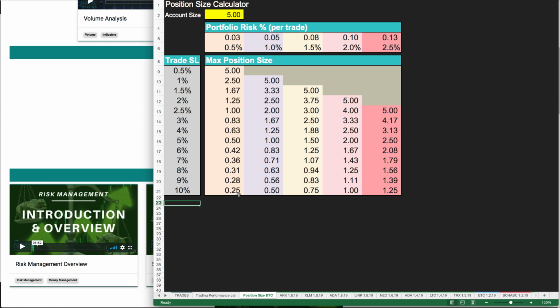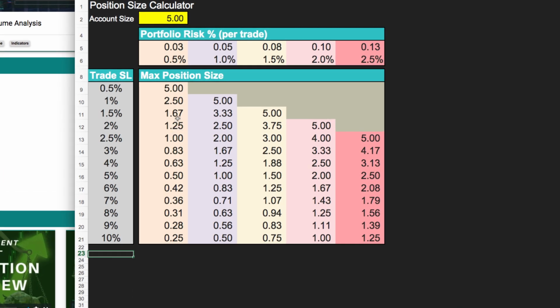But this position size calculator, it's pretty simple. You can build one on your own if you really want to. It's just a straight calculation, but there are a couple of things that I want to highlight here that'll make sense as I use the language here, if you're watching and following along. But here is just the account size, right? It could be 4 BTC, it could be 5 BTC.